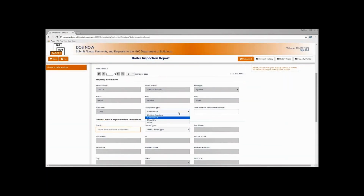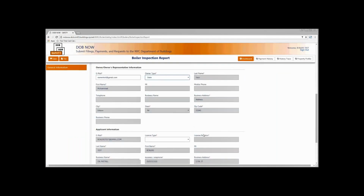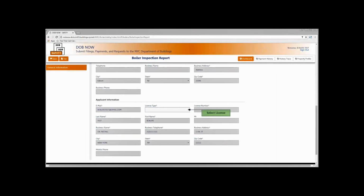Just as before, we'll go to the property information, enter the occupancy type, and the total number of residential units. In the owner section, we'll enter the owner's registered e-filing email and select the owner type. Then we'll scroll down to the applicant information and confirm our license type. At this point, as you remember, it's important to save the filing.